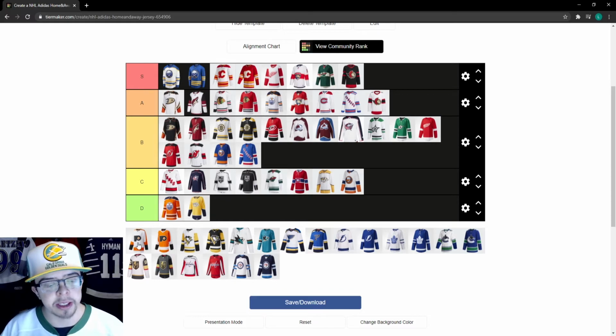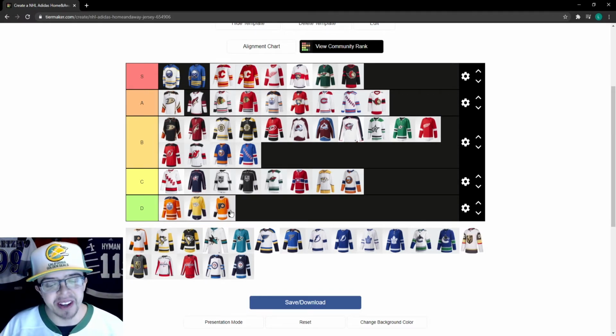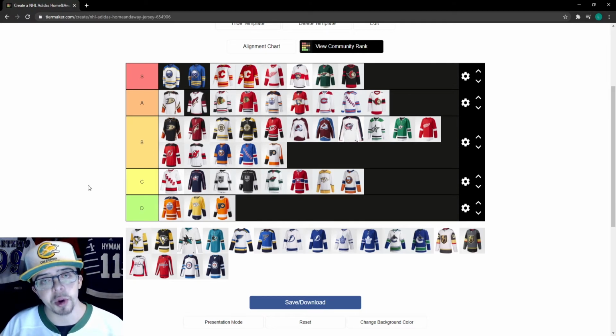Now on to the Flyers. Now, once again, I just don't really like orange. I don't love the orange, and I do actually like the color orange. I think in most cases, orange is one of my favorite colors, but it kind of depends on how you use it, and I don't like how it's used on the Philadelphia jerseys here, so I'm going to have to throw it into the D tier, at least their home jersey. Their away jersey, I don't mind as much. I think it's just okay. I'm throwing it into the B tier.